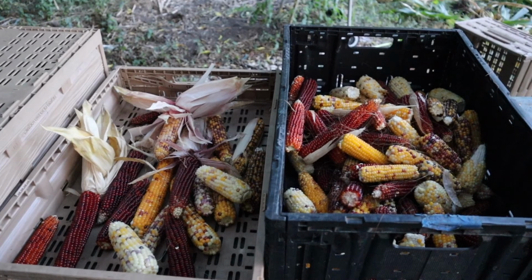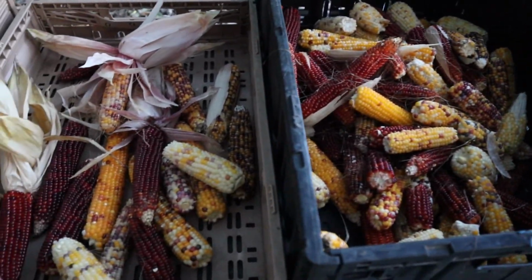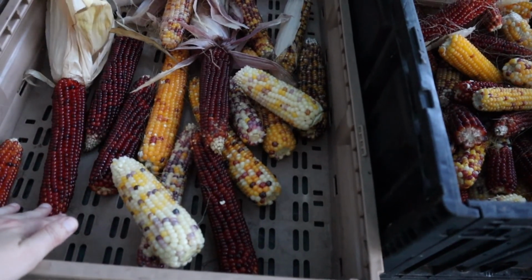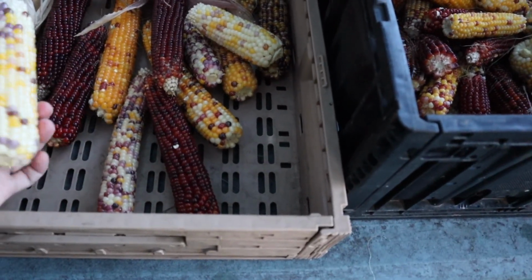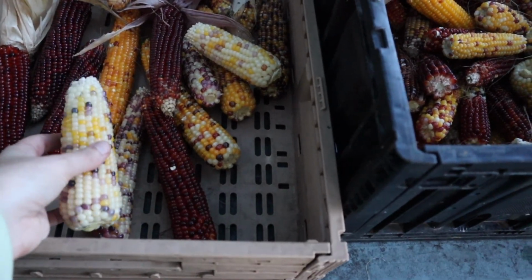Alright, so we have our two bins. We have our bins of popcorn that we're going to be eating. And then we have our bin that we're going to be selecting kernels for planting again next year. You can see we had a lot more reds this year that did better with the long ears. They dried sooner than the other ones. We did keep some of these shorter ones. These were the longest of the Pennsylvania Dutch butter ones that we had.